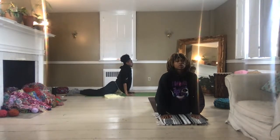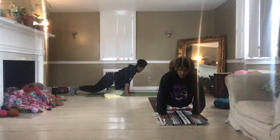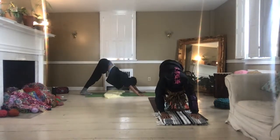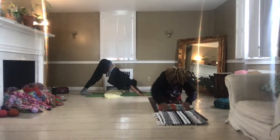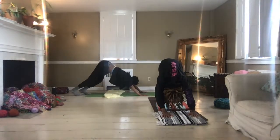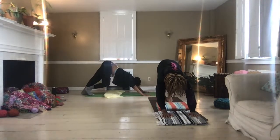Relaxing the shoulders, engaging with the lower back. We're going to tuck the back toes, raising the knees up, pushing the hips up and back for our first downward facing dog. Feel free to bend your knees, pedal your feet. Make any modification that feels good to you.